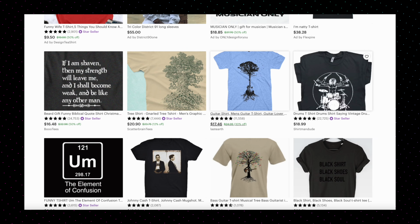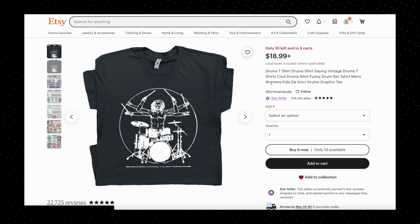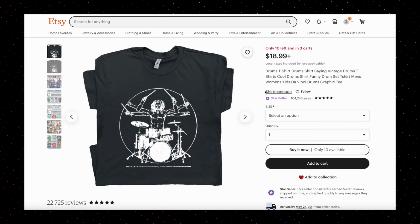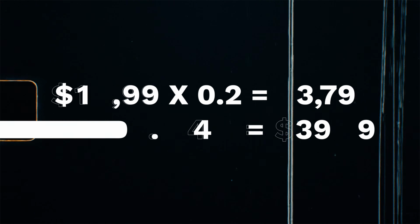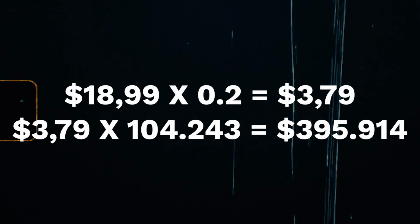I mean, let's just check out one final example. Okay, this one right next to it, which is actually pretty cool in my opinion, as you can see, from a totally different seller, and is selling for, let's say, $19, and having sold at least a whopping 104,243 shirts, that gives us an incredible $395,000 in profit from this single shop. Now, again, I told you guys that this is an infinitely scalable business, so just imagine the amount of money you could be making if you dedicate yourself and put in the time and effort to create some simple but cool designs like this one's.